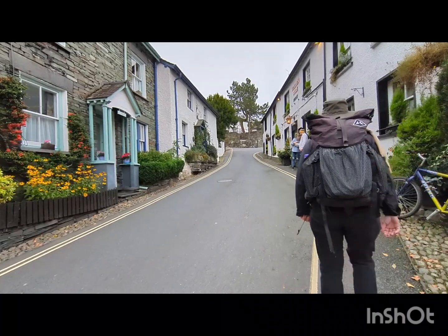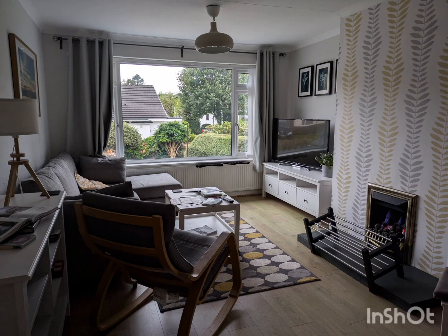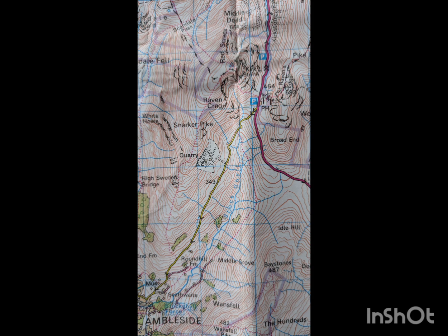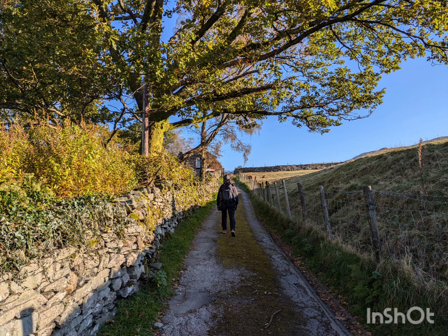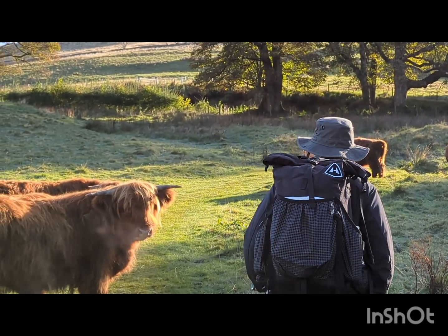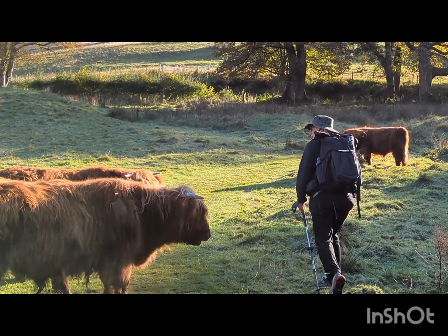The steep climb to our Airbnb. The day started with the struggle, a steep 20% grade, windy, narrow road. We veered off that into a farmer's lane, then across one of their fields where we encountered some Highland coos blocking the trail.